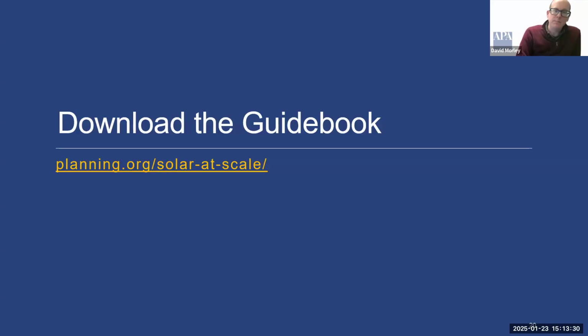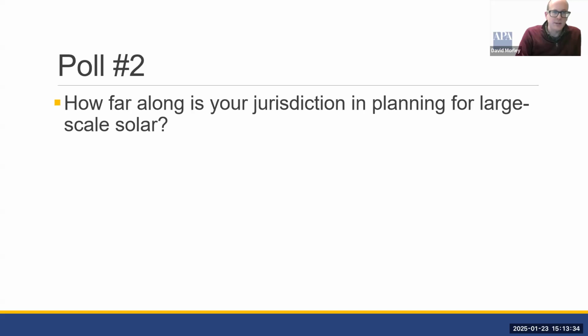Again, if you haven't done so already, please download the Solar at Scale guidebook. It's a terrific resource. And now we're going to bring up our second poll. So how far along is your jurisdiction in planning for large-scale solar?